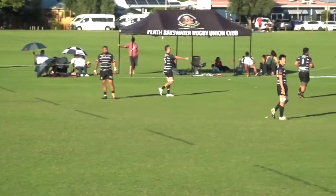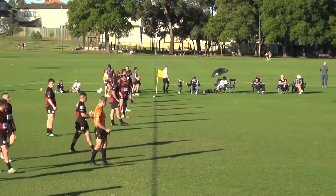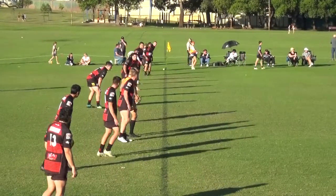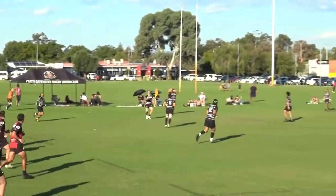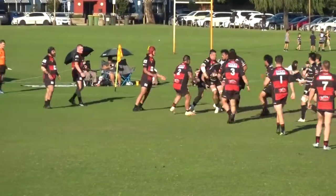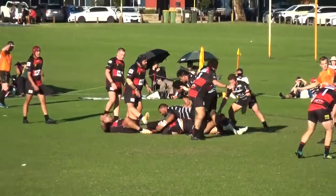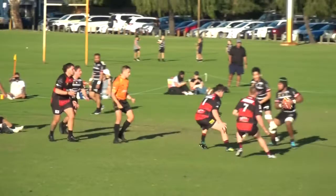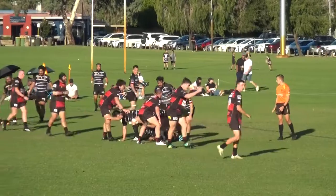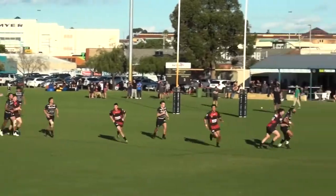Perth Bayswater hosting Kalamunda here round 7 of Rugby WA Fortescue Premier Grade. Score is 3 apiece. And Kalamunda through Simpkins kick off this ball from halfway. Well caught there. Joseph Arnott. Tackle now! Hold. Kalamunda are quick. Up on the line again. That ball almost released. Bayswater hold possession. They get the ball to the backs.